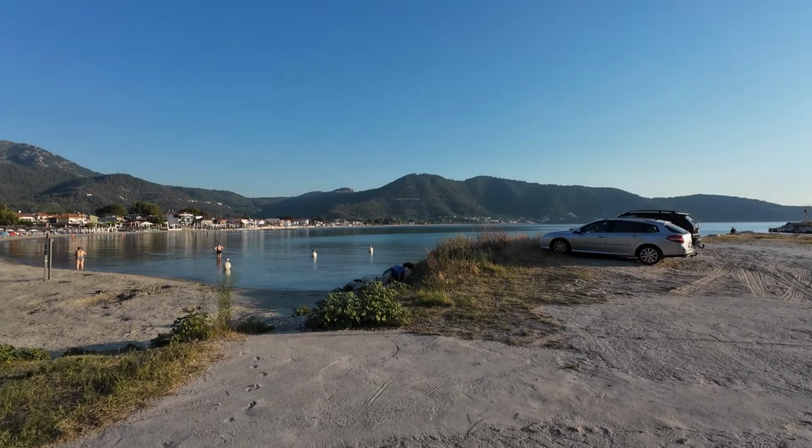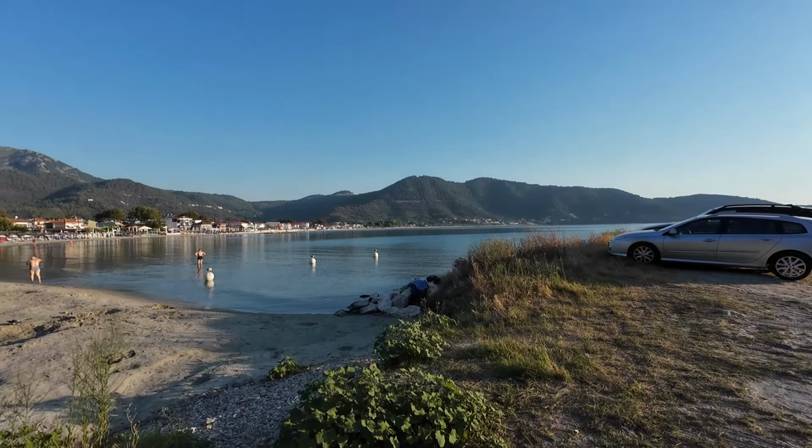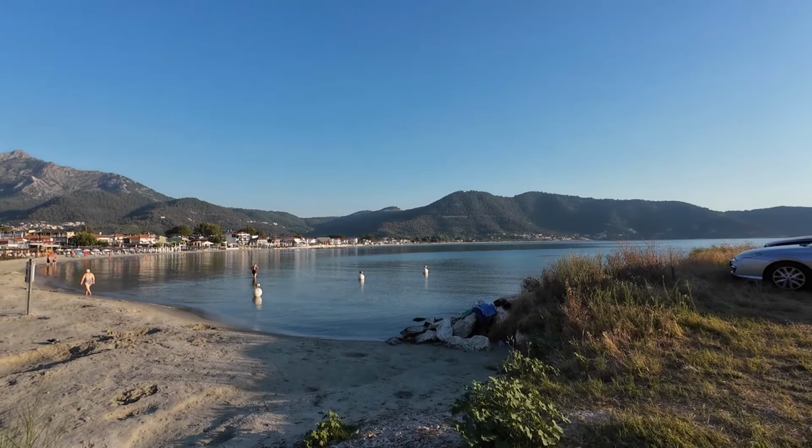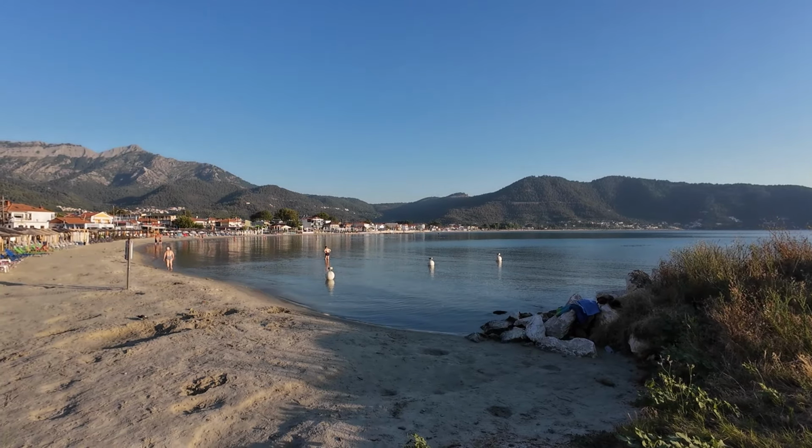I could tell you about the soft sand, the lovely temperature of the sea, and the clarity of the waters, but I think I might as well show you.